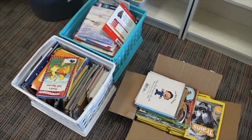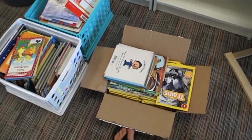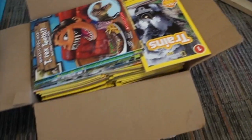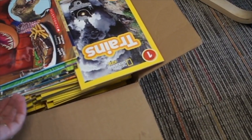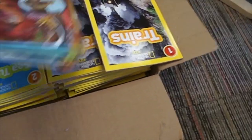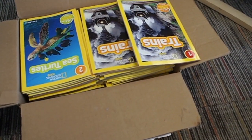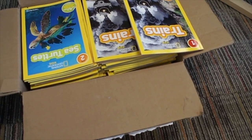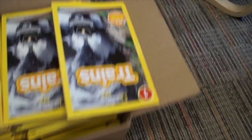All right, so that's some of my books. I don't remember if I told you guys about this box in a previous video, so I'm going to go ahead and let you know what this box is. This is a box full of books that I got with a grant, last year. They came right before spring break, about the end of February, and then I was out, and then I had training, and then we had spring break. So I never even got to use these very much with my kids.